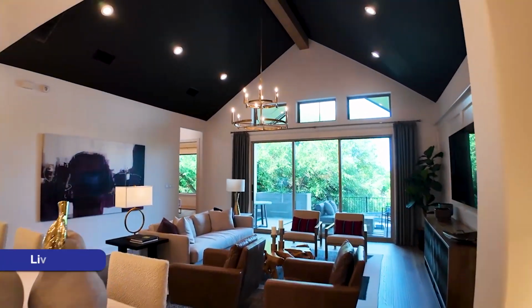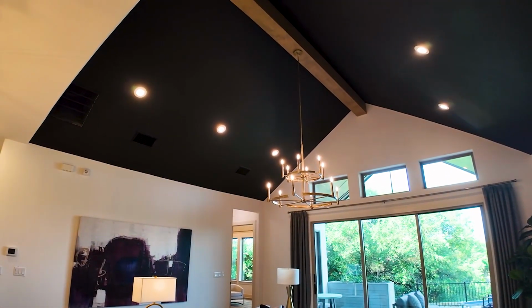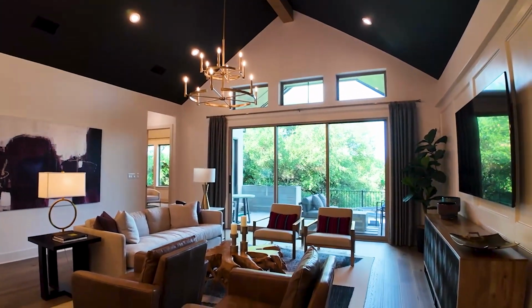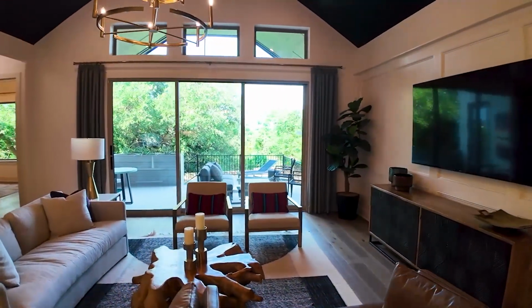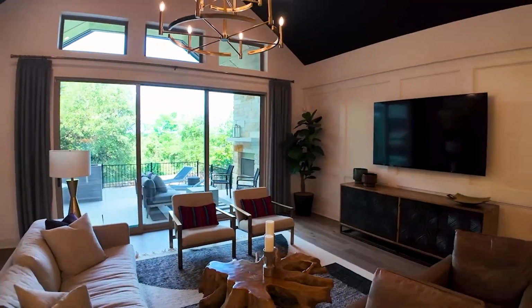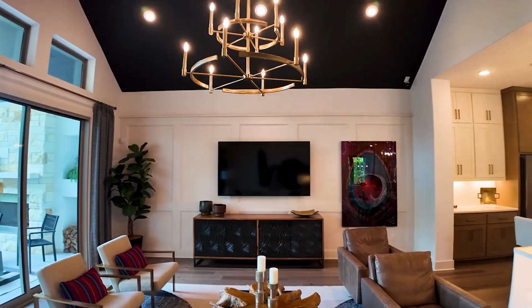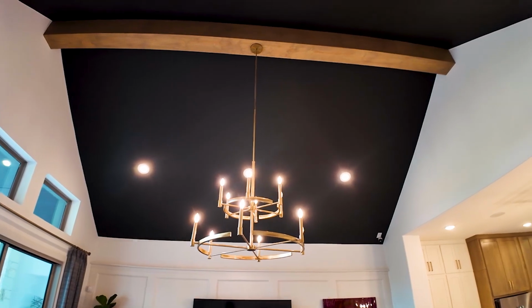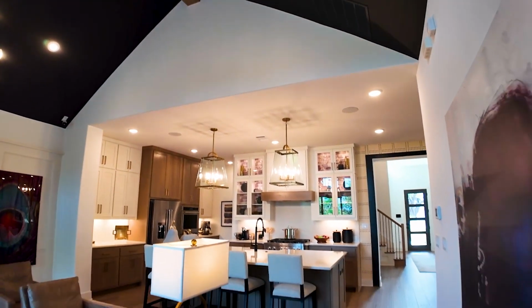Now, this is something that Drees Homes are very known for, this farmhouse style ceiling. I'm personally a big fan. It does give you a good feeling while you live in the home. And I don't like the cramped 9 or 10 foot ceilings. These go all the way up to 14 and 15 in most cases.